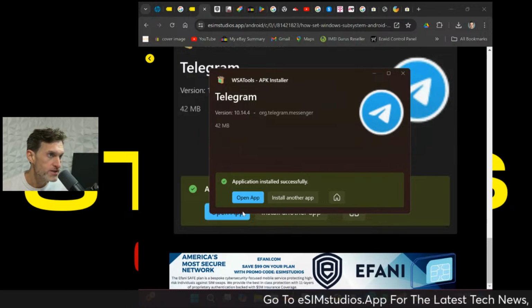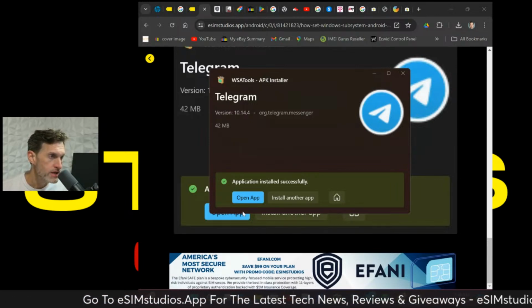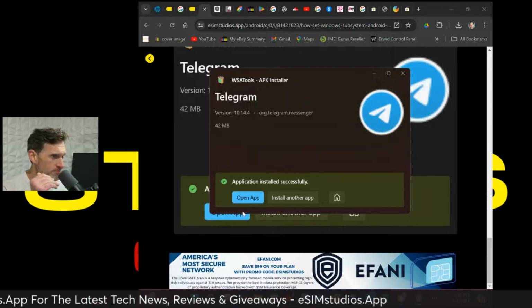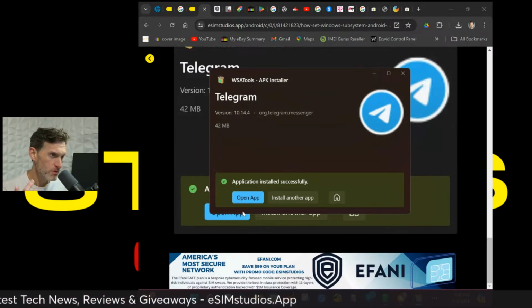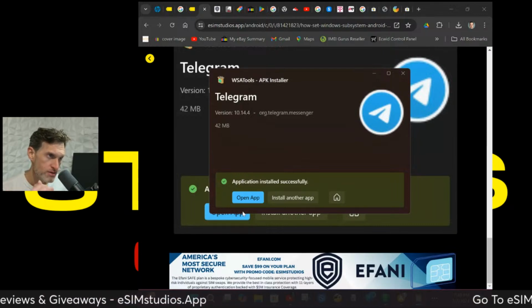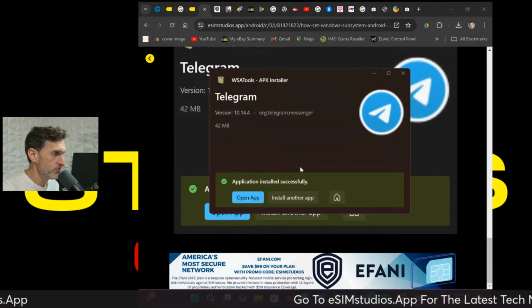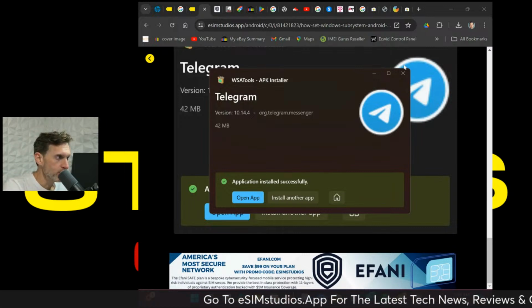Now, I know the explanation took about 30 minutes, but it literally took me 5 minutes to do. If you just go to the website, esimstudios.app, it's like 8 steps. Literally just a few minutes. I have everything planned out for y'all. Very easy to do and a very awesome little feature that not many people talk about, but I use it quite a bit.